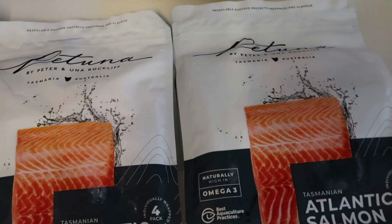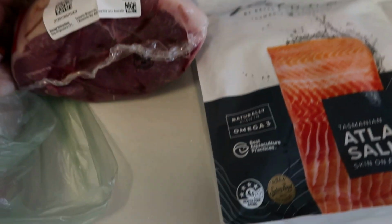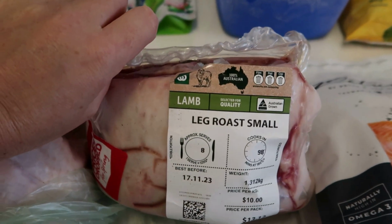But I've never tried this salmon before. This is obviously the farmed salmon from Tasmania, I'm assuming. So I'm going to see what that's like. But yeah, I'm very grateful for that.